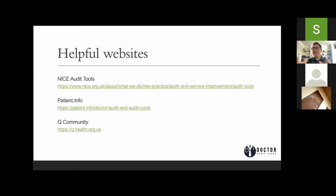There's lots of information out there. Every NICE guideline has an audit tool. Patient.co.uk, the professional articles have lots of information. And the Q community, which is the quality community, helps with disseminating and publishing audits.